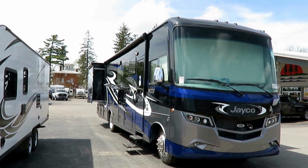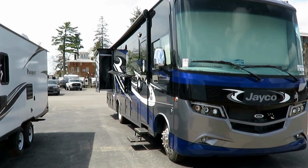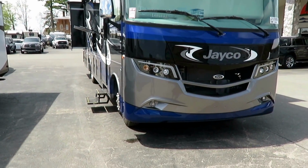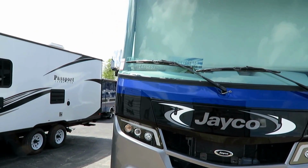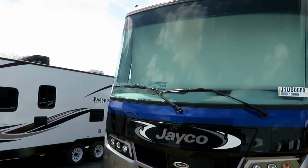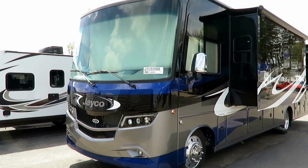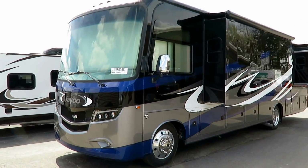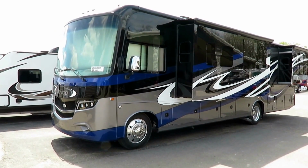You're never going to touch the 24,000 mile portion of that, but your Ford F53 chassis has a 3-year, 36,000 mile warranty. Your Ford Triton 6.8 liter V10 and the Torque Shift 6-speed transmission also each have their own 5-year, 60,000 mile protections on them. So this is something designed for long-term use and ownership.